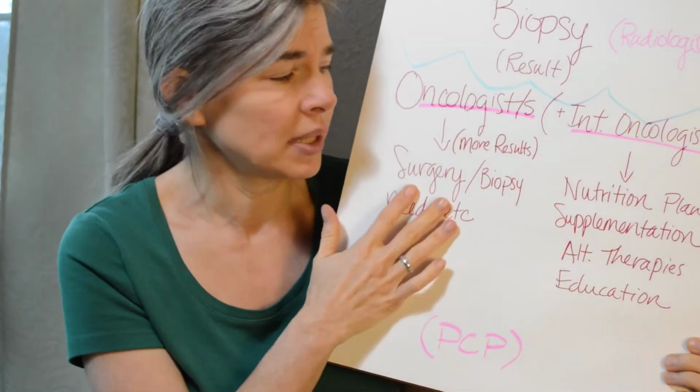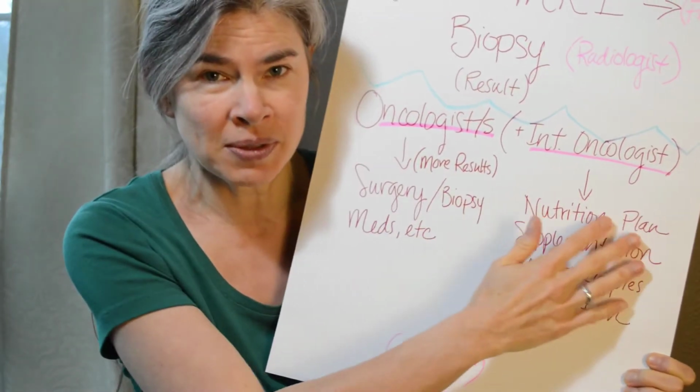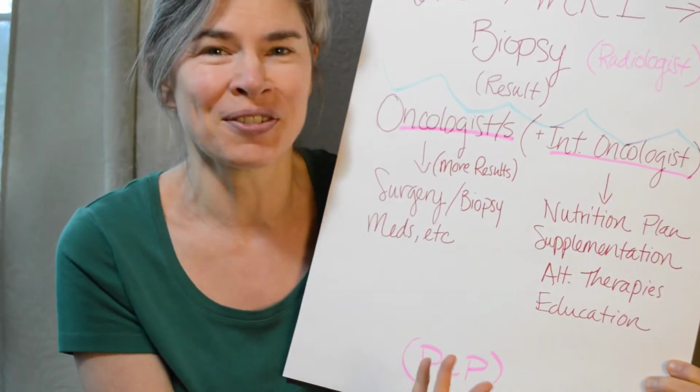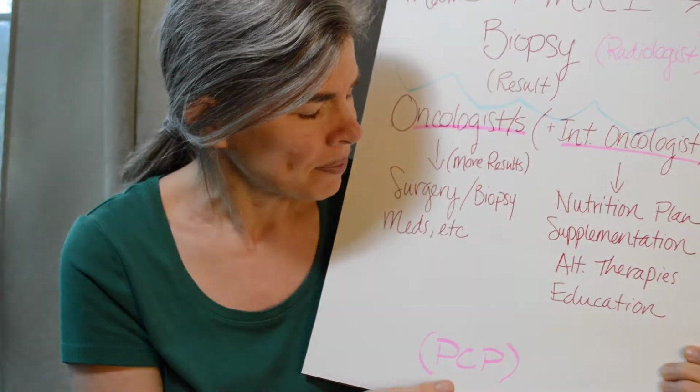So again, these work really hand in hand. They are traditionally kind of opposing schools of thought, but they're being married very nicely in our hospital systems right now. So they're working together for the first time, which is really wonderful. So at least we've got that going for us.